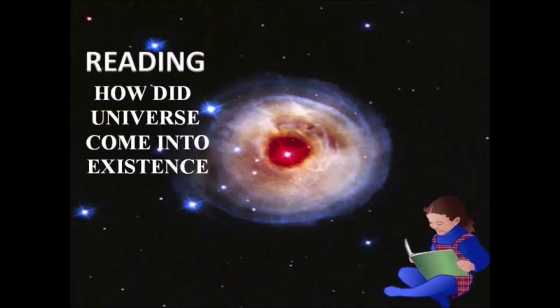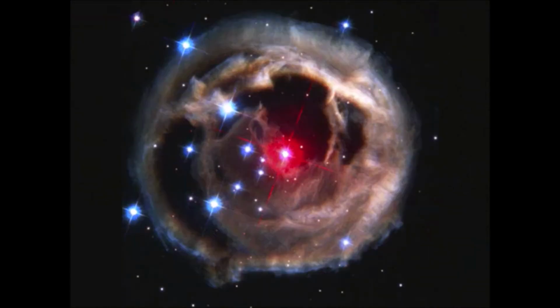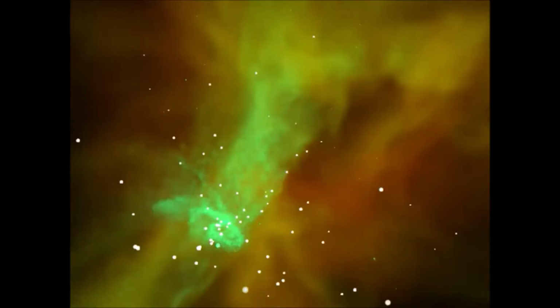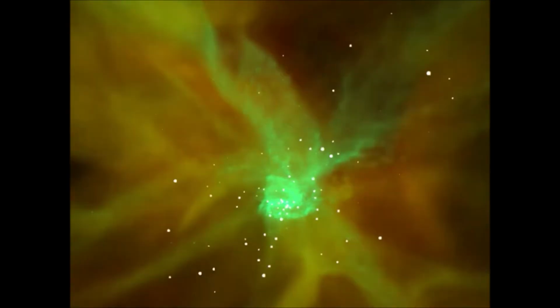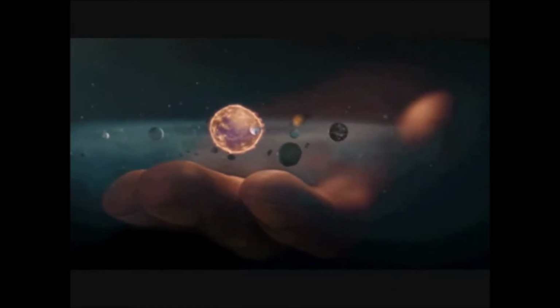Reading. How did the universe come into existence? Do you know what the universe is? It is endless space and everything that it holds: Earth, the sun, the moon, the planets and the stars.